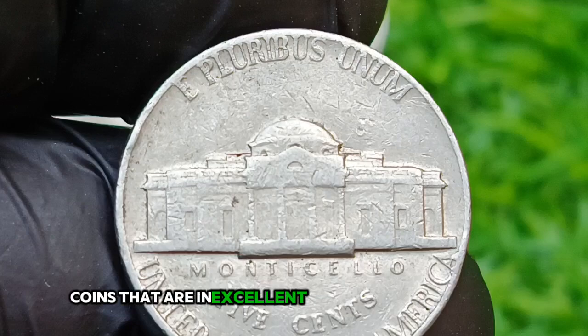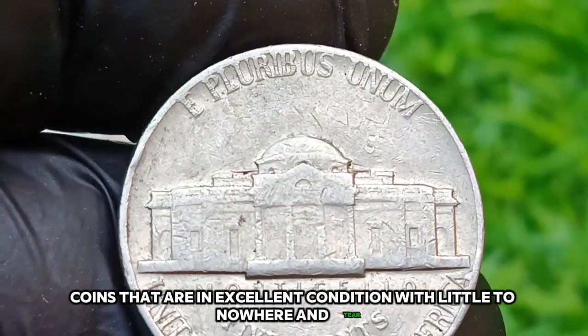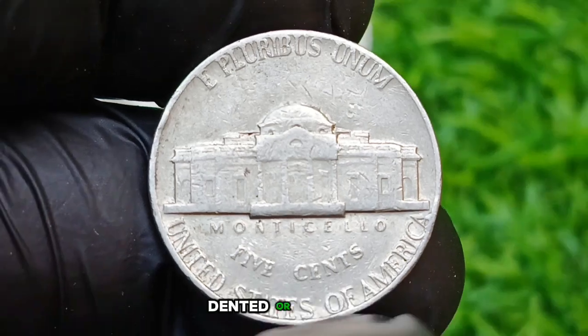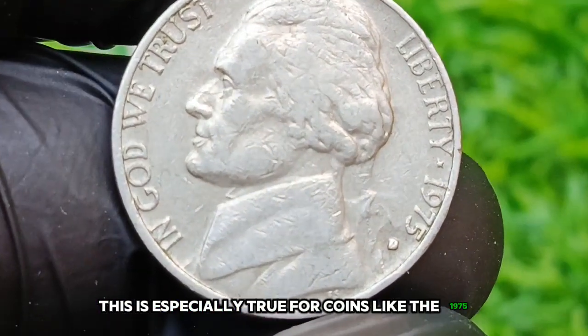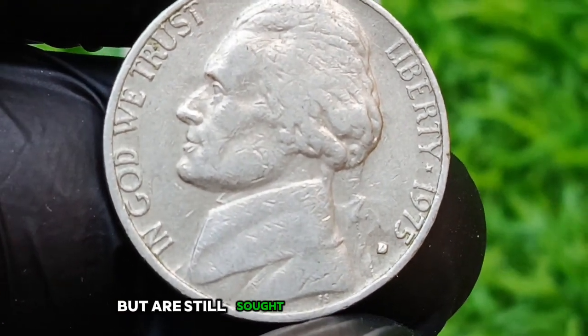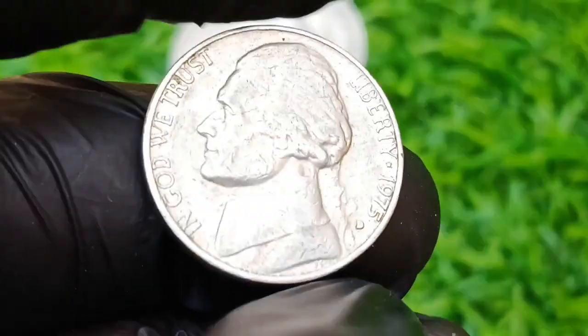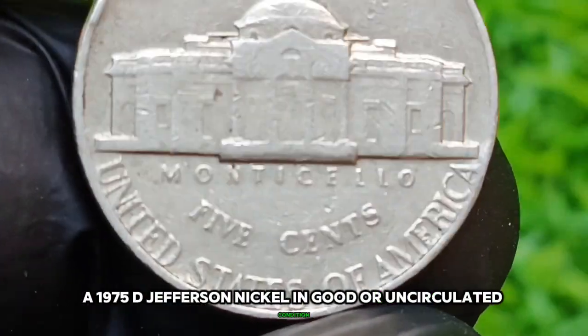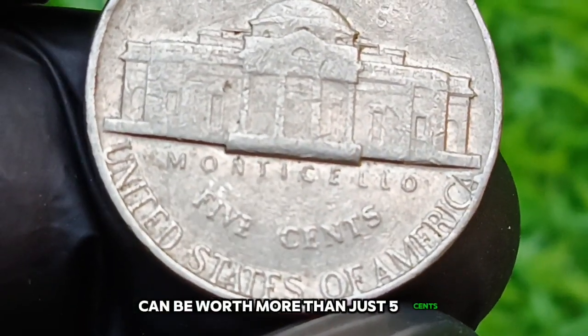Coins that are in excellent condition, with little to no wear and tear, are far more valuable than those that are heavily scratched, dented, or worn out. This is especially true for coins like the 1975 D Jefferson nickel, which were made in high numbers but are still sought after by collectors. A 1975 D Jefferson nickel in good or uncirculated condition can be worth more than just 5 cents.